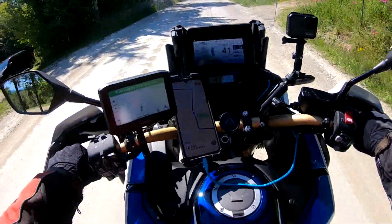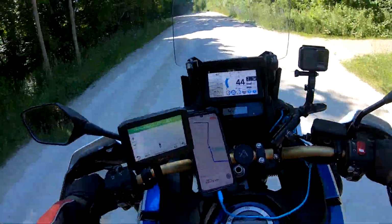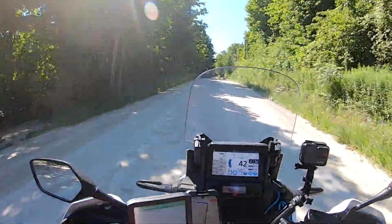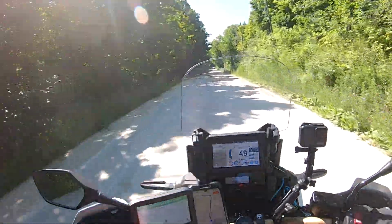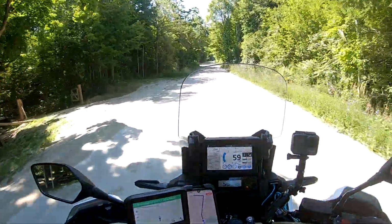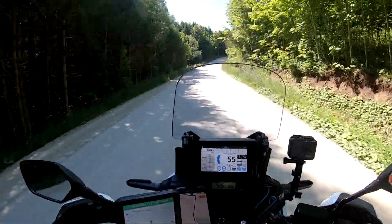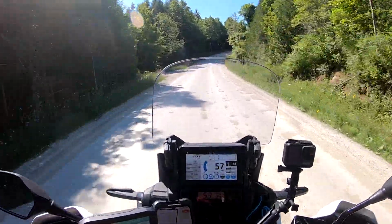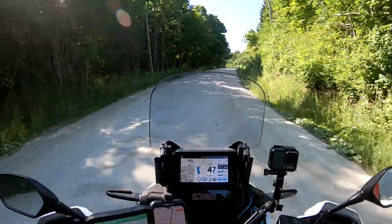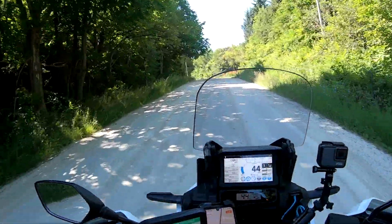Bit of a different route trying to go around, hit some more dirt roads, so hopefully this road doesn't get too gnarly, but we're en route. It's just a hard packed dirt road so far, no problems. I've never actually gone down this road before. It's a little off the beaten path, even though I've lived in this area for years. Never needed to go back here.